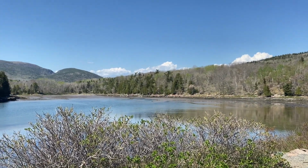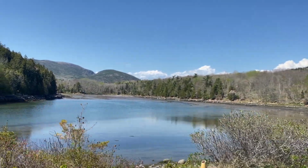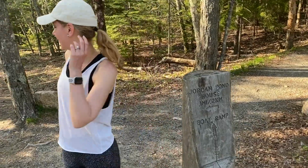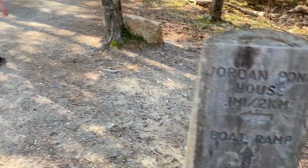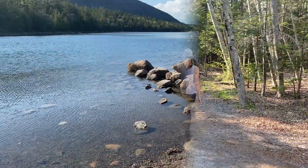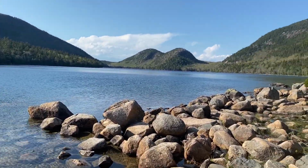Now let's head to the pond. Let's check it out, the Jordan Pond. It's so peaceful and calm here. It really makes you feel one with nature.